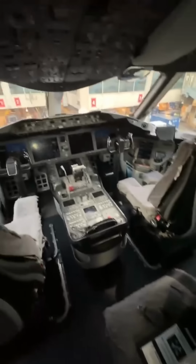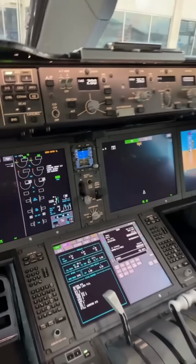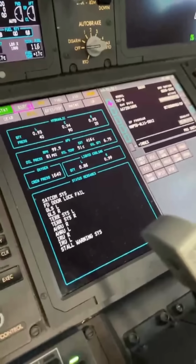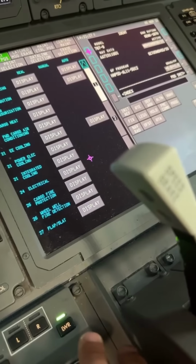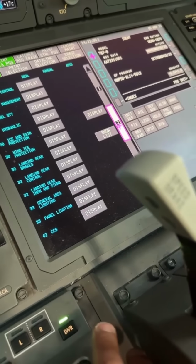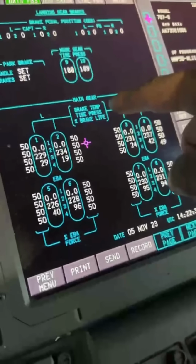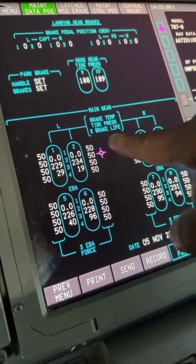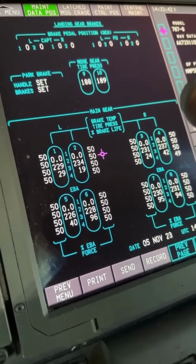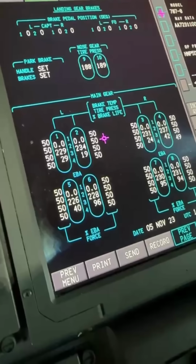Logbooks here, we'll check that in a second. But look at that. Beautiful. And here we go. Let's see now. Remember I was telling you a little bit a second ago about the brake, how you can tell the life of it from the flight deck because it has indication. Here you go. See? The top one's brake temperature. The second row is going to be tire pressure. And the last row is going to be brake life. So, as you can see, right there. Pretty cool, huh?